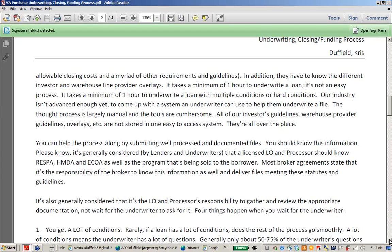Now, we also understand that there isn't any place you guys can go for central training. This industry is unique in that you have a lot of expectations and requirements from your lenders, but there's really no place where you can go for centralized training. You can't get a degree in the mortgage industry. Things change all the time. All investors are different. So I'll talk about some things you guys can do to help with that.